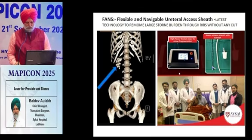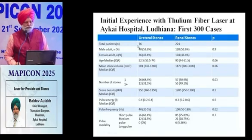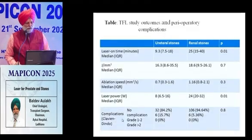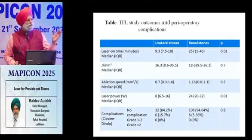And again, the paper gave us a lot of coverage for this. The initial experience of about 300 patients of stone disease revealed that we had more kidney stone patients than ureteral stone patients. Most of these patients were stone free without much complication. So this is the advantage of the laser system, because energy is more and lasing time is less. Removing the kidney or ureteral stone takes just 10 to 15 minutes once you have reached the stones. This is such a powerful laser system.